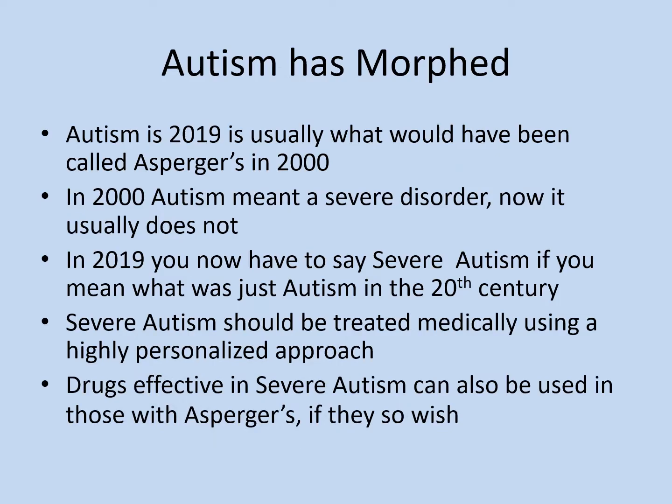The meaning of the word autism has morphed in the last 20 years. Prior to the year 2000, if you had a diagnosis of autism, this was a severe disability. If you get diagnosed these days with autism, it can be something relatively trivial, and it won't really affect the trajectory of your child's life.